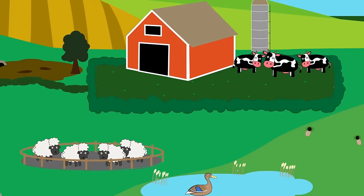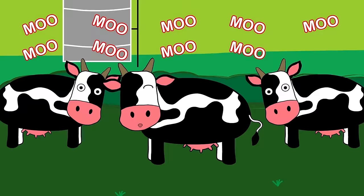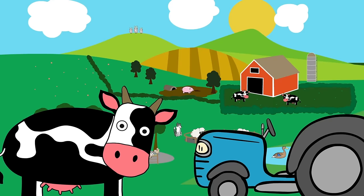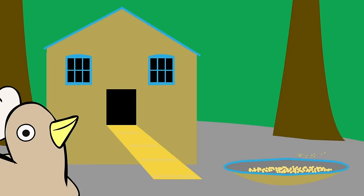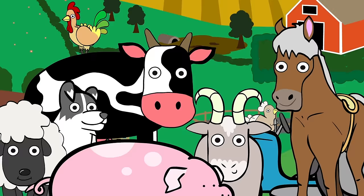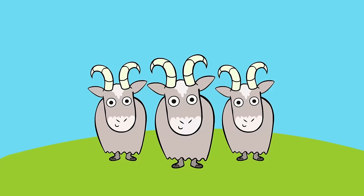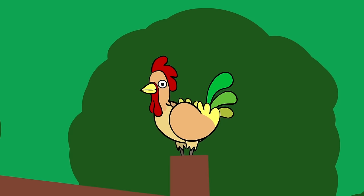There's noises everywhere. What's that noise from the cowshed? They're all hungry, time to be fed. Moo, moo, moo. The cows are waiting for a treat. The tractor brings them food to eat. Brum, brum, brum. Can you hear the sounds of the big country farm? To the sounds, there's noises everywhere. There's one more sound for us to hear. The goats on the hill so loud and clear. Bleat, bleat, bleat. And how could we forget about you? It wouldn't be a farm without a cock-a-doodle-doo.